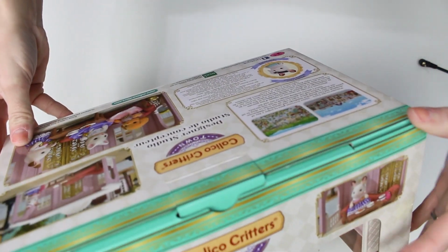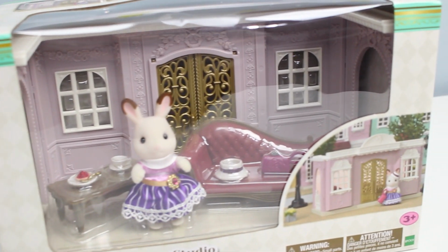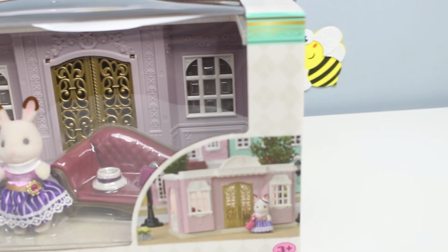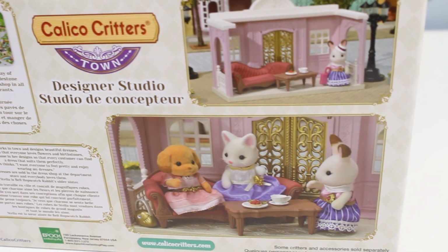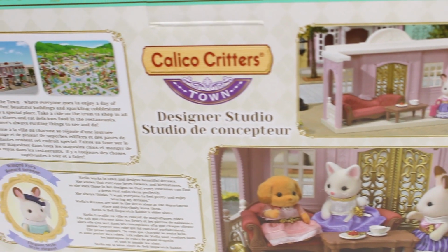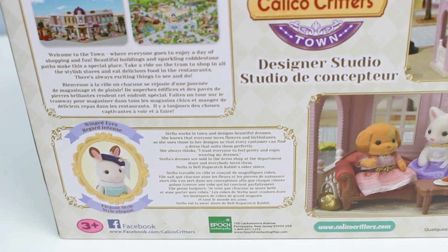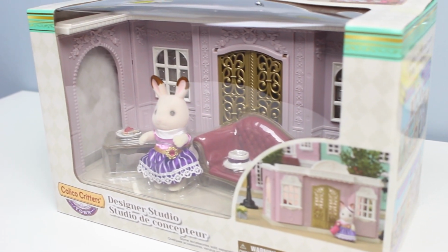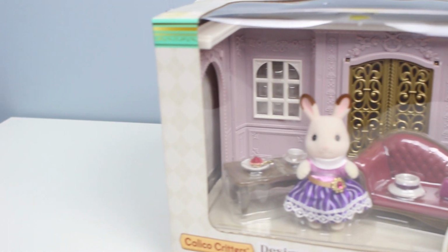And while I'm opening this one, I'll just let you know what it says on the back. Apparently this is winged eyes and elegant style. It says, Stella works in town and designs beautiful dresses. She knows that everyone loves flowers and birthstones, so she uses those in her designs so that every customer can find a dress that suits them perfectly. She always thinks, I want everyone to feel pretty and enjoy wearing my dresses. Stella's dresses are sold in the dress shop at the department store and everybody loves them. Stella is Belle Hopscotch Rabbit's older sister. And that's that.